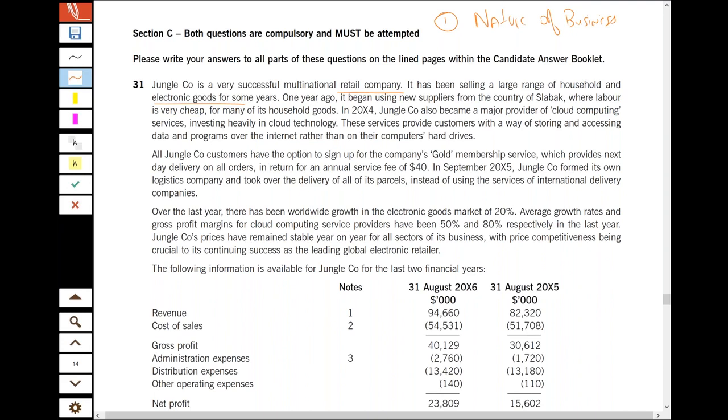Second, one year ago, it began using new suppliers from the country of Slovak, where labor is very cheap, for many of its household goods. Secondly, I want you to highlight any important observation or the changes that the company has conducted or plans to conduct. I'm making this very easy for you, and you will give me feedback very quickly after this question. This will make your life really easy. So please do give me your feedback, and do give feedback to ACCA as well.